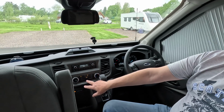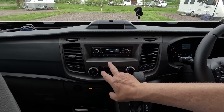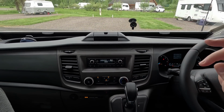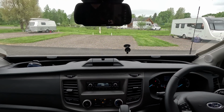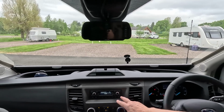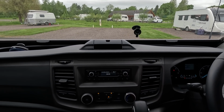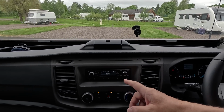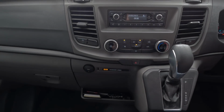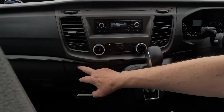You've got air conditioning. Over here you've got all the controls for pointing at your head and the windscreen and demisting the window. It's got electric demisting on the windscreen. That's standard with Fords. It's got the little radio here. That is just the basic standard radio, but it works okay. You can hook it up to your phone with Bluetooth, or if you plug it in here you can hook it up with a lead. And the benefit of that, of course, is it charges. You've got a 12-volt socket here.